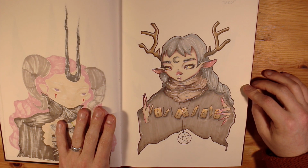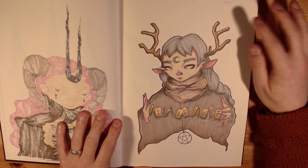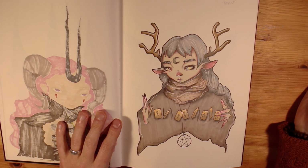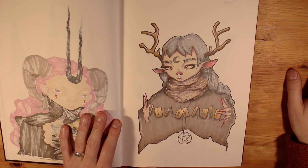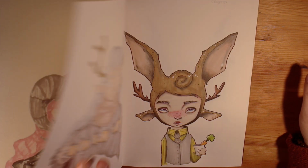This, I think, is my favorite illustration of the whole sketchbook. The prompt was tarot. I actually do this for a job. Well, sort of, but I'm going to do something with this illustration. I might paint it up, or I might turn it into something. I don't know, I'm still confused on what to do.